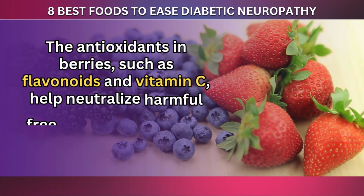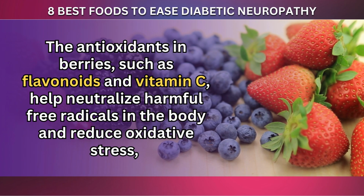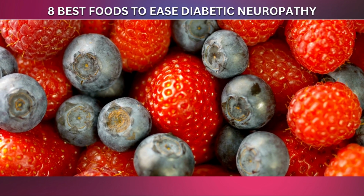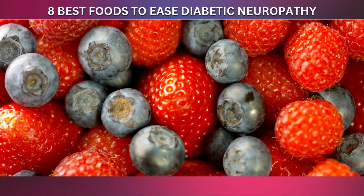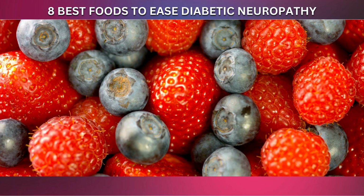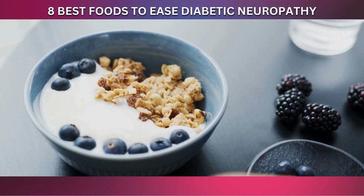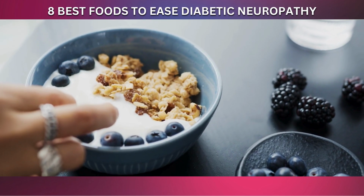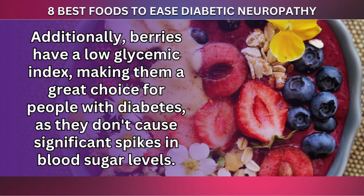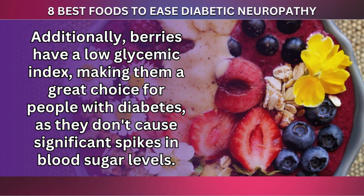The antioxidants in berries, such as flavonoids and vitamin C, help neutralize harmful free radicals in the body and reduce oxidative stress, which is beneficial for nerve health. Furthermore, the natural anti-inflammatory properties of these berries can help in reducing the pain and discomfort associated with neuropathy. Regular consumption of blueberries and raspberries can support the overall health of nerves, aiding in the maintenance and repair of nerve tissues. Additionally, berries have a low glycemic index, making them a great choice for people with diabetes, as they don't cause significant spikes in blood sugar levels.